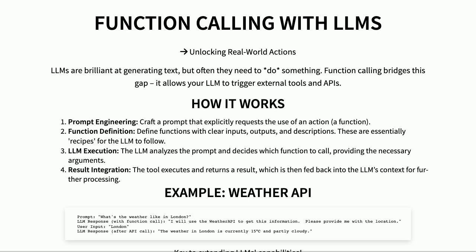It's all about crafting prompts that tell the LLM exactly what tool it should use. Think of it as giving the model a recipe for getting information or performing an action. We define these functions with clear steps and then let the LLM decide when to call them, based on your request. For example, if you ask what's the weather like in London, the LLM might say, I'll use the weather API to get this information. Then it asks you for the location, and finally provides you with the weather report.